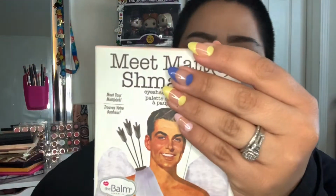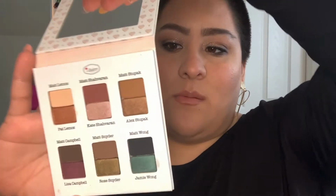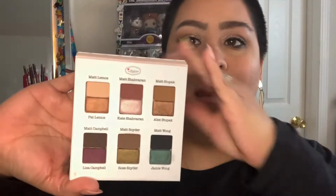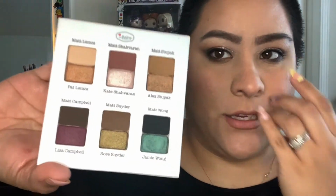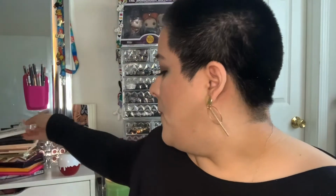I also have two more minis. I have the Meet Matchmaker eyeshadow palette from theBalm. This is an older palette as well. It's actually pretty old. These are the shades inside the palette. They're very pretty, but like I said, I don't reach for it. I don't need it. I don't want to reach for it, so it's gonna go.